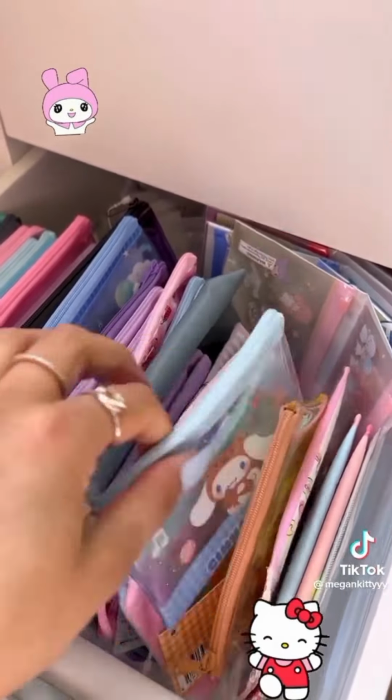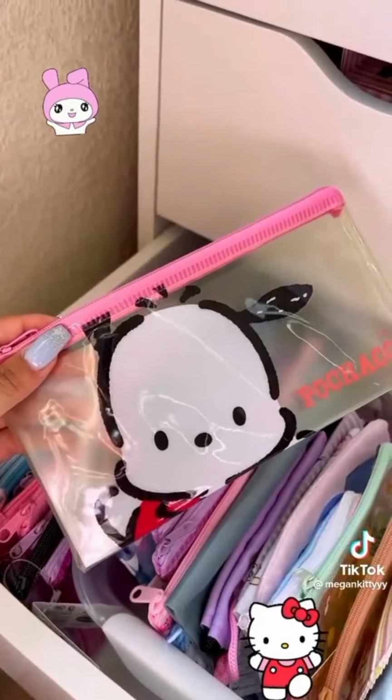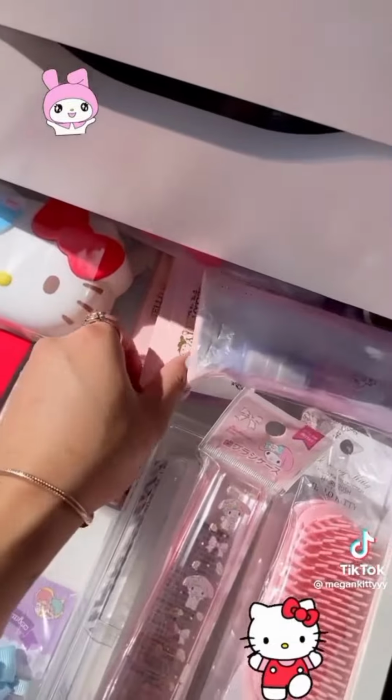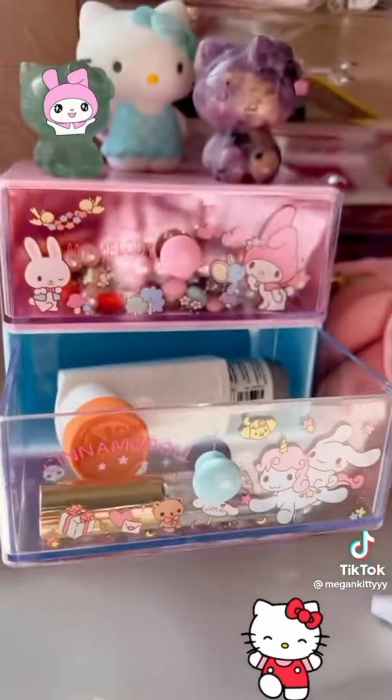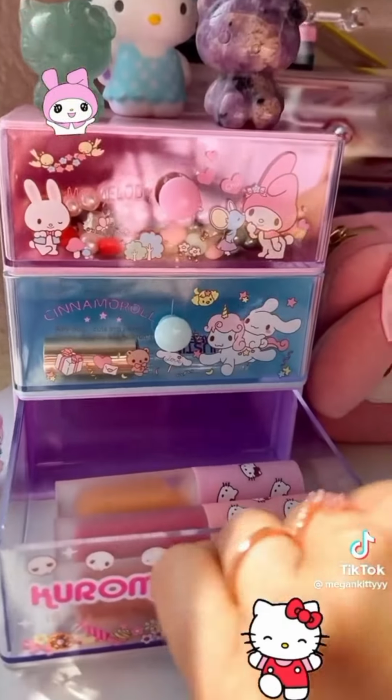I think I'm gonna go with Cinema Roll today. And this Pachaco one, going to grab my comb. I wear contacts, so I need my contacts drops. I have asthma, so I definitely need my inhaler.